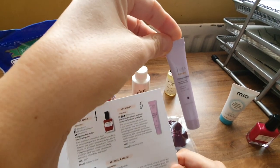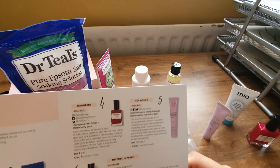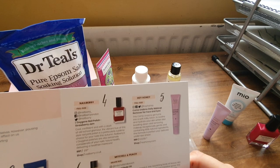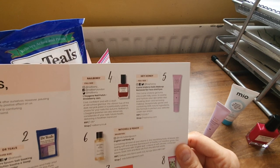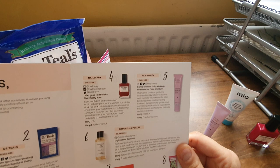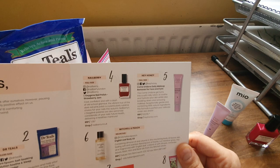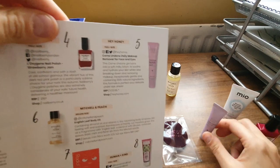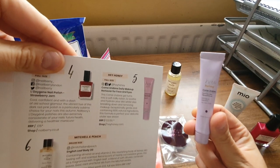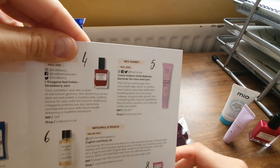This. What was it? Hey Honey. Come Undone Daily Makeup Remover for Face and Eyes. This Come Undone, can you see? Gel turns into a soft milky lotion to soothe and hydrate your skin whilst also breaking down and removing makeup. Exceptionally gentle and containing 100% natural ingredients, this formula is perfect for your delicate under eye. £22.50 for that. £22.50. My, that's expensive. Shocking. That shocked me to the core.